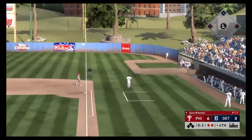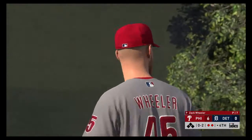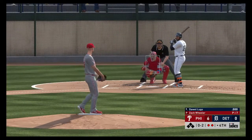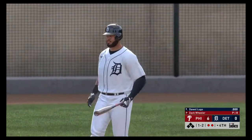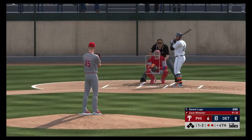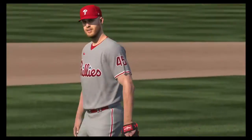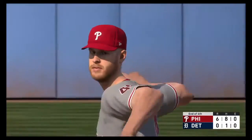Swing here on the fastball, and this will get fouled off to the right side. And on 0-2, he misses with a fastball. Man, that's a good take there on that 0-2 fastball just missed. He must have a really good eye at the plate. Swing and a miss, and that ends the inning. Down in order go the Tigers. They won't make a dent in a 6-0 deficit.